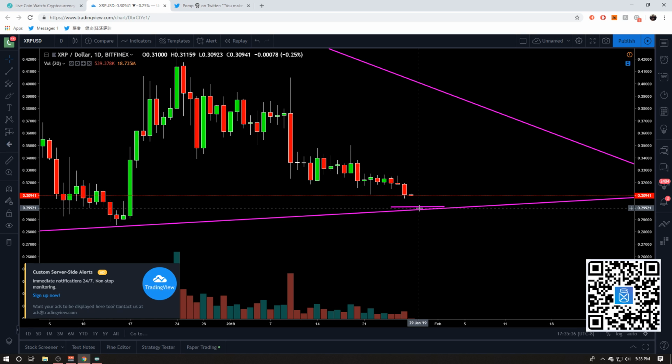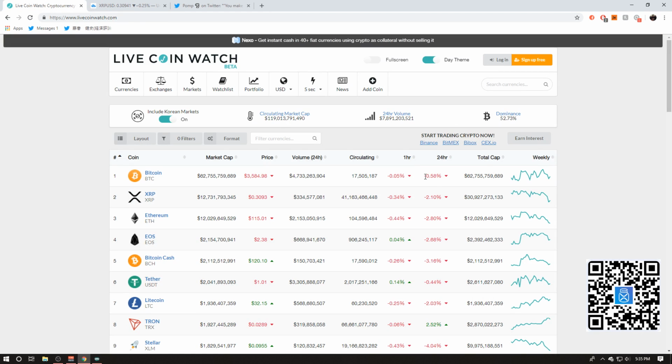So what I am really hoping for is XRP can take its own toll and not really follow the rest of the market, because we're probably going to see Bitcoin maybe go down to like 2% probably later in the day.